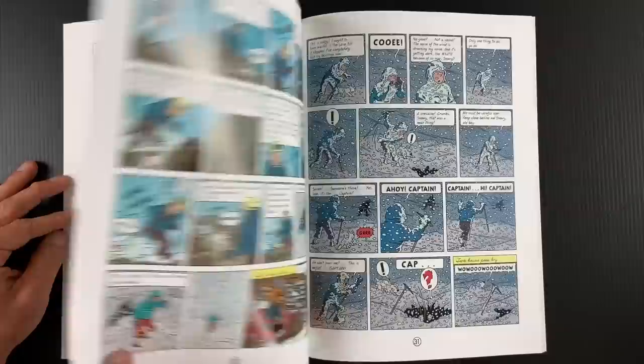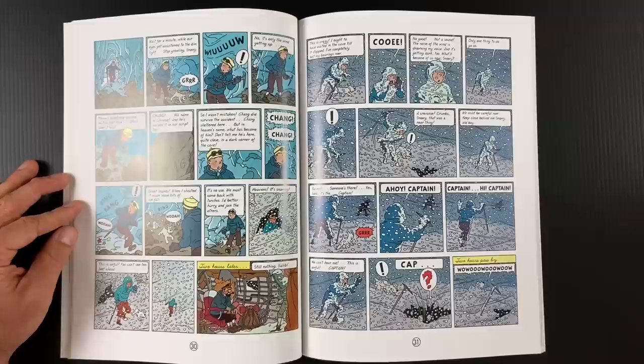I love that there's snowstorms in here. We've talked about that in other videos, and I love seeing artists do snow. For some reason, that's a very graphic element in comics that works. Snowstorms are interesting.